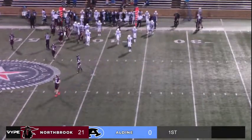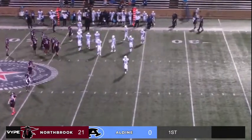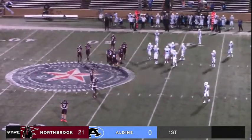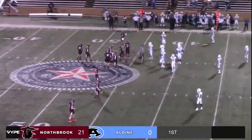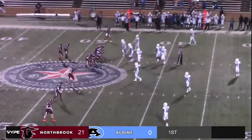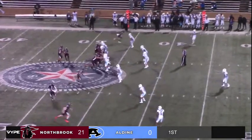Brandon Dillard with the keeper. Michael Coronado with the tackle. No gain on the play. And it's going to be second and 10 here. Under 45 seconds to go here in the first half.